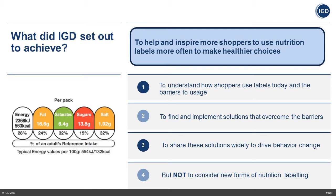So we wanted to understand how shoppers use labels today and the barriers to use, and then find solutions to overcome these barriers. Our aim is to now share these solutions as widely as we can to help drive greater use of nutrition labels. Just to clarify at this point, this work is not about redesigning the label, but to better utilise the system we have in place that's already widely adopted.